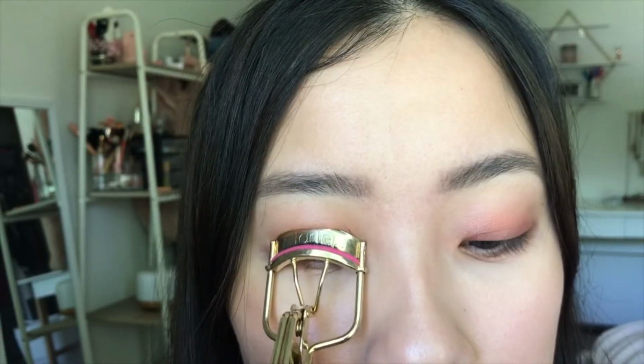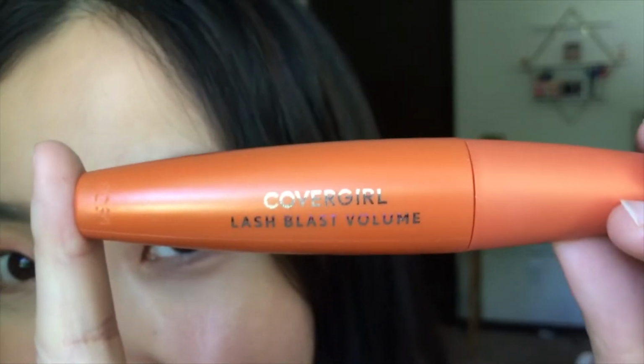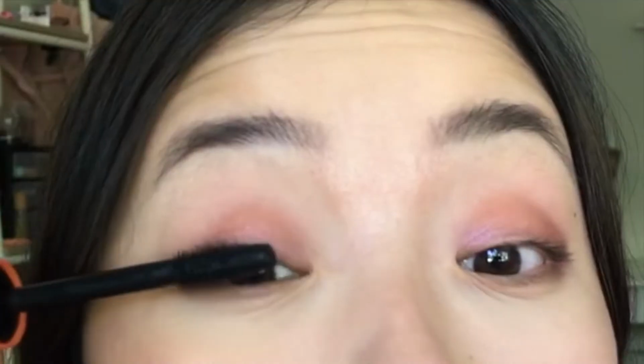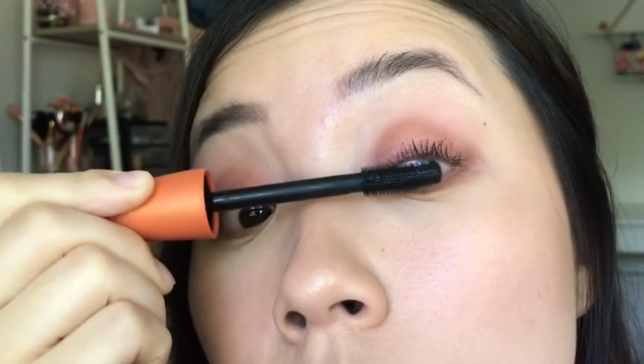To give my lashes more life, I'm using this Tarte eyelash curler. I have very short eyelashes, so I need all the help I can get. CoverGirl Lash Blast Volume is an OG favorite mascara. I'm super happy that this year CoverGirl became cruelty-free so that now I can use this mascara again. I really missed it and I'm sure all of you are familiar with how good it is.